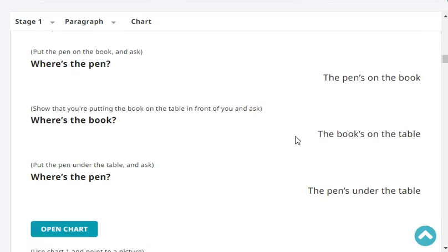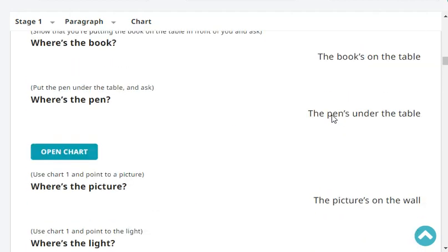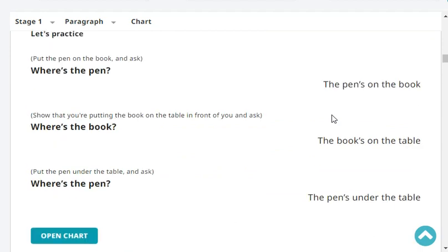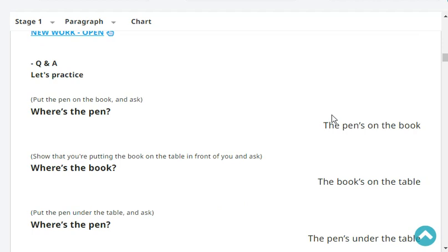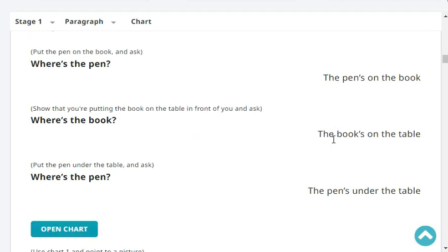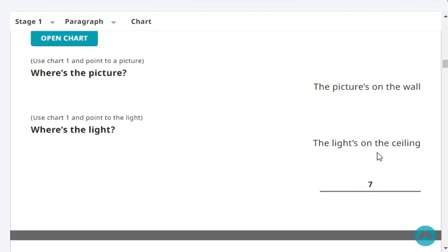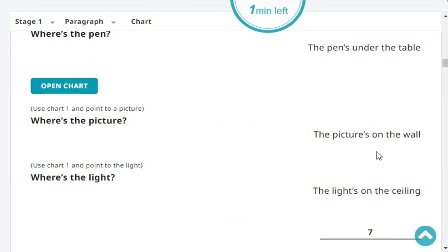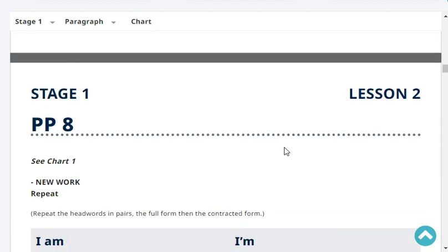Page 7. Where's the pen? What color is this pen? This pencil is black, white, etc. Where's the pen? The pen's on the book. Where's the book? The book's on the table. Where's the pen? The pen's under the table. Where's the picture? The picture's on the wall. Where's the light? The light's on the ceiling. Very good.